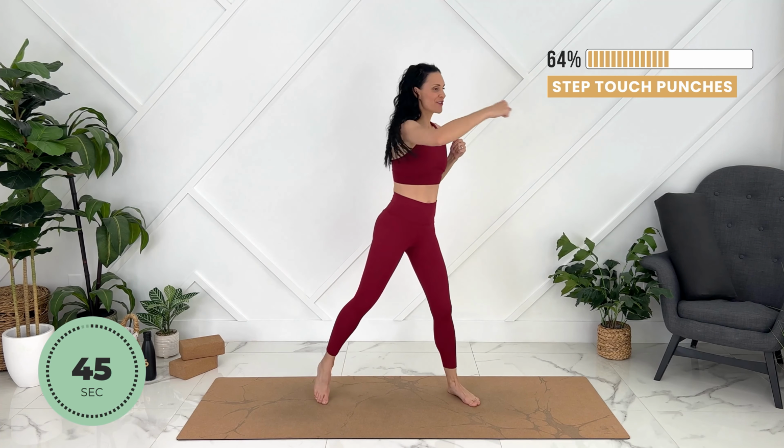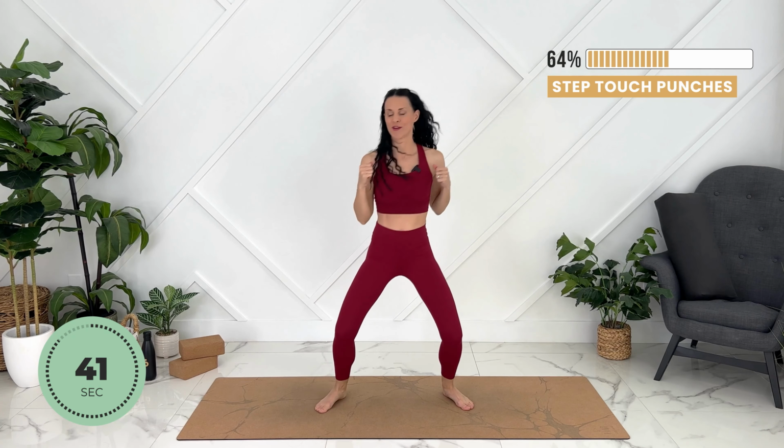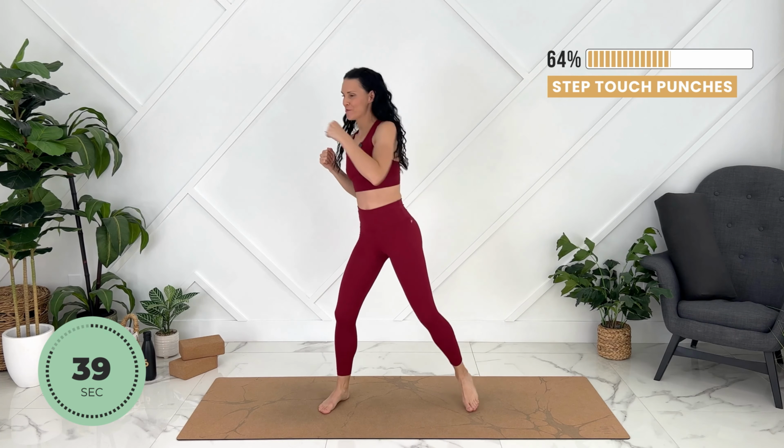We'll get our heart rate up a little bit. Let's turn our hips as we punch, engaging your core. Exhale as you punch.